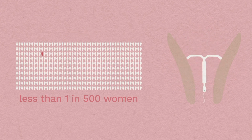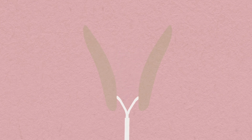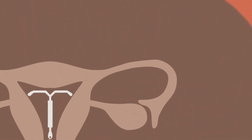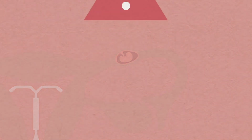Very rarely, the device can go through the wall of the womb during insertion. If this is recognised at the time, the device will be removed. Otherwise, it will have to be removed later with keyhole surgery. In the extremely unlikely event that you fall pregnant with a device in place, there's a slightly higher risk of a pregnancy outside the womb, an ectopic pregnancy. If you think you've become pregnant with a device in, you should seek medical help urgently.